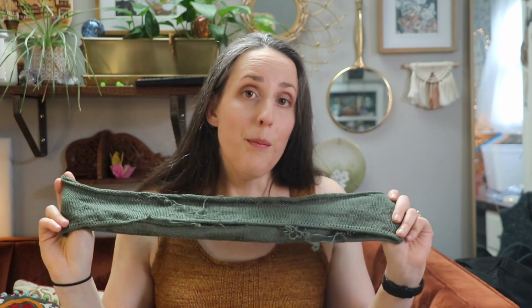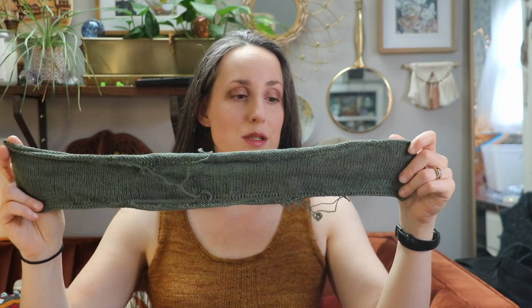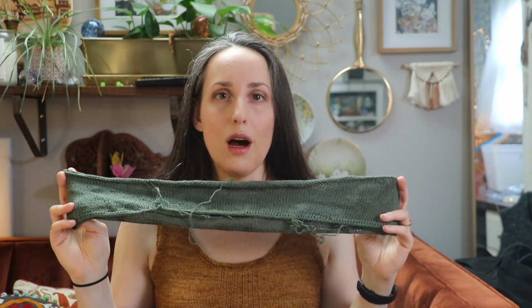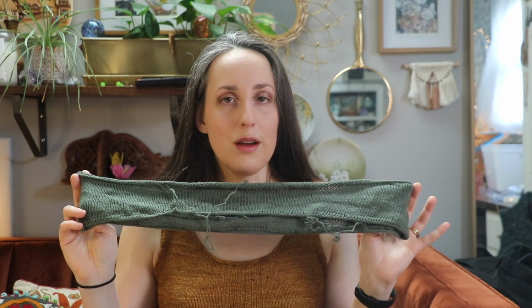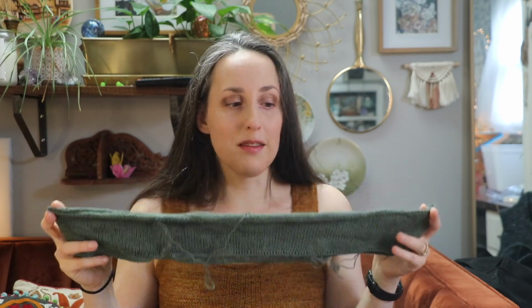I swatched, I met the gauge for the project in my swatch, but when I cast it on and worked for a little bit, I was like, this is looking a lot bigger than this should look. So I was like, what is going on here? Why is this looking big? I bound off, took it off the needles, washed and dried it, because I had washed and dried my swatch in the dryer. So I was like, okay, maybe it shrinks up a little bit in the dryer, which totally makes sense. It definitely did that for my swatch. And while it did shrink, it didn't shrink to the gauge that I had swatched at.